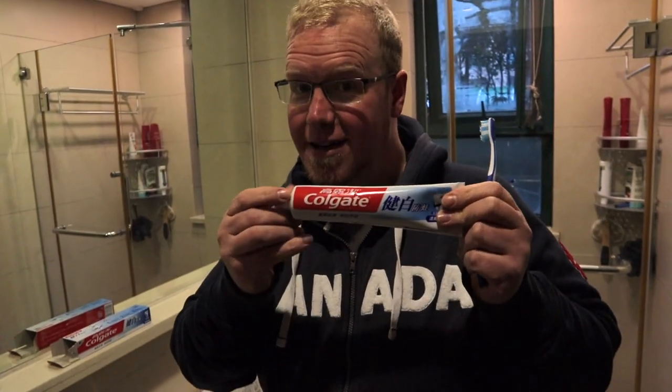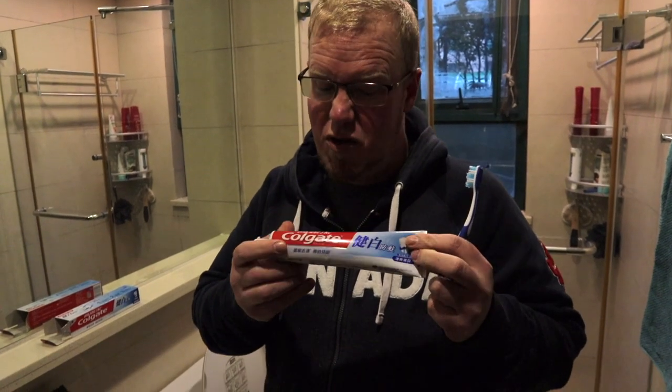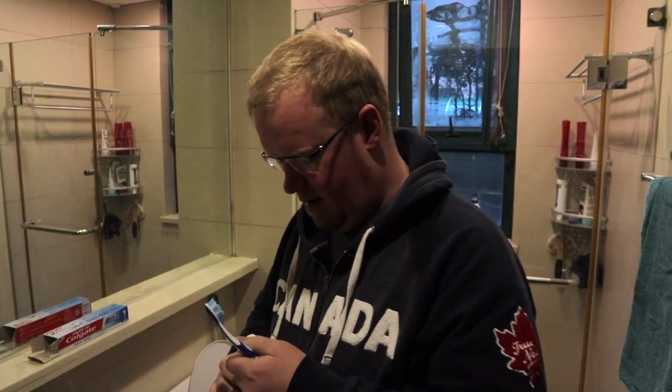Like I said earlier, trying to find toothpaste in China is always a gamble because if you find one that you like, chances are you'll never find it again for some reason. So today I chose this Colgate, and let's see how Jeff enjoys it. It's Colgate toothpaste, just like back home, but you never know what flavor you're gonna get. You can try to translate it, you can try to do anything, but guess what? You're never gonna know until you try. Let's see what it tastes like.